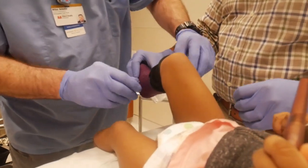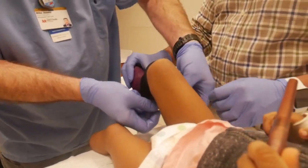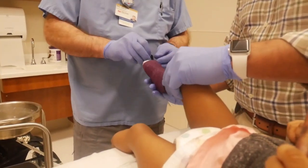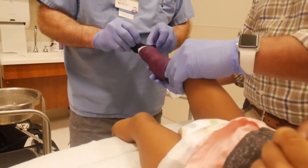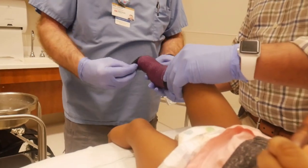Is that as thick as it'll be? No, it'll be more thicker. Okay, I was going to say that's perfect. The other ones are super thick, so we have to get new pants and everything to fit over those things. It won't be that much thicker.